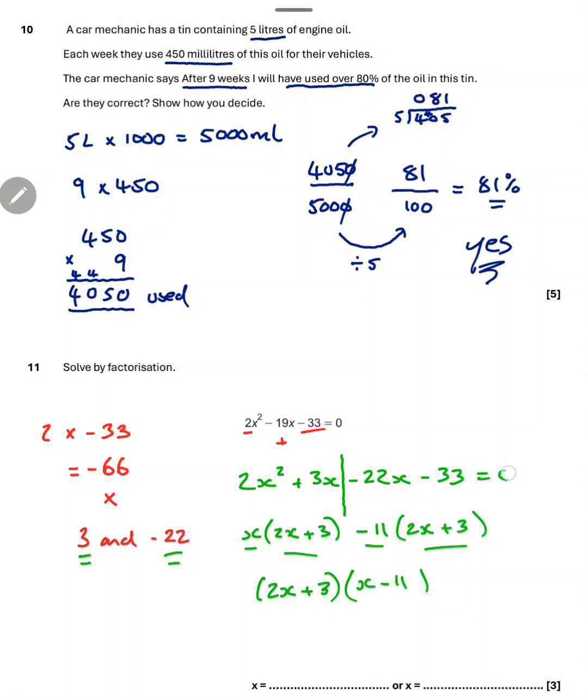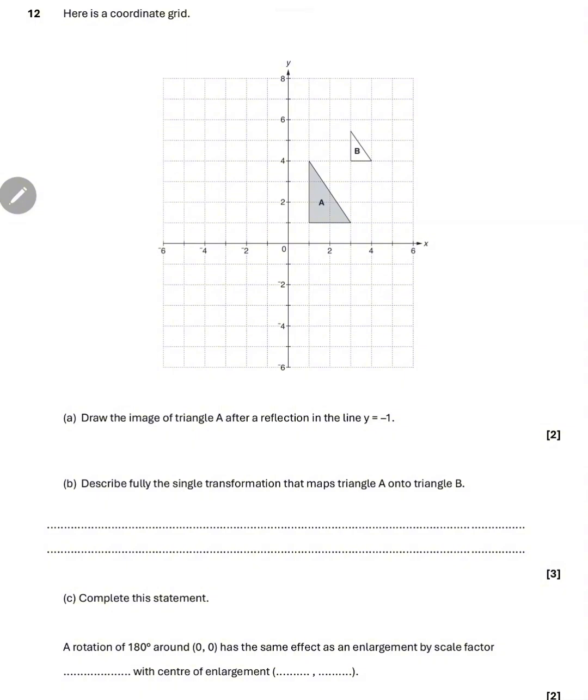Now don't forget that this was an equation, so we should really have had equals 0 all the way down here. We've got an easy solution straight off. If x minus 11 is one of your brackets, then one of your x's is 11, just the opposite of that. The harder one on this side, we're just going to form another little equation that says 2x plus 3 equals 0. Take 3 from both sides, you get 2x equals minus 3. And then divide both sides by 2, you get x equals minus 3 over 2. They're your 2 solutions. Question 12, we've got some transformation work to do.